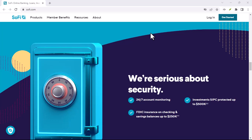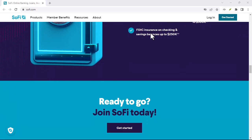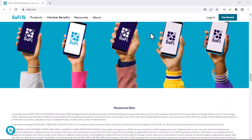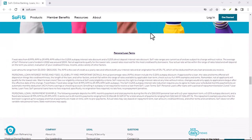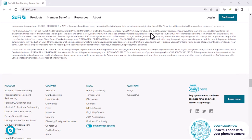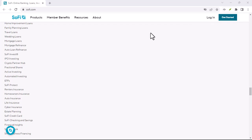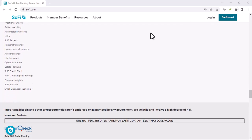The qualification for the highest APY is manageable for most people, especially with the direct deposit option. Remember, your money deserves to work hard for you. With Sofi, you can watch your savings grow faster and reach your financial goals quicker.